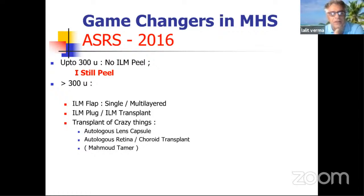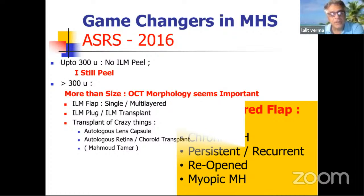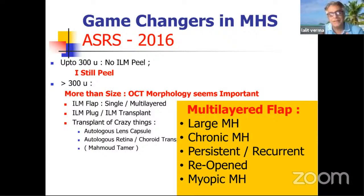So I still peel sometimes, but more than that, things have changed. We do a lot of flaps because of the size of the holes. And for me, size is not less important as compared to the morphology. If the height is less and the width is more, I always do a flap. These are my indications of doing a flap: large, chronic, persistent, or myopic holes. I had one failure of macular surgery.